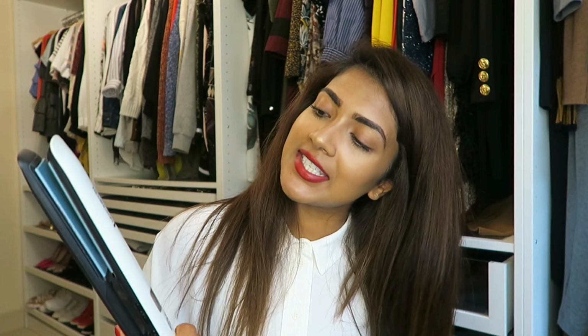What I actually use to straighten it is from Remington. I know I said BaByliss. I like BaByliss hair dryers and curlers, but when it comes to straighteners, I absolutely love Remington, and I've used Remington since I was 16, I think. Since I was allowed to use a straightener on my hair, I've always used Remington, and that's why I'm really loyal to them. I've tried GHDs, I have tried BaByliss straighteners, and I have tried a few other, cheaper versions, and I've just never liked them, and I've always felt that they've given me a lot more split ends.